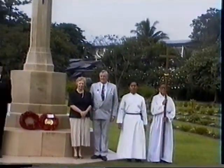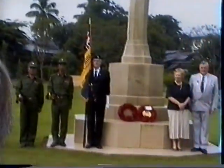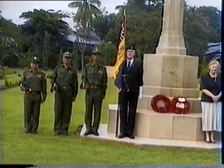This is the cemetery in Rangoon. We just had to stop for a big shower of rain, and then we just had to do more of the by the cross.